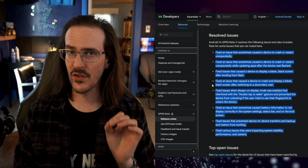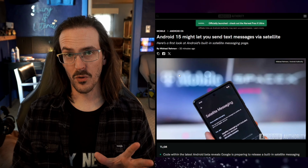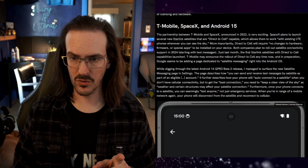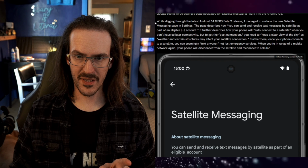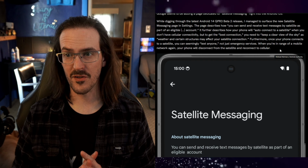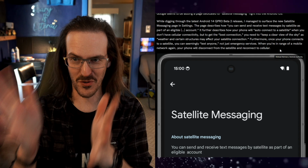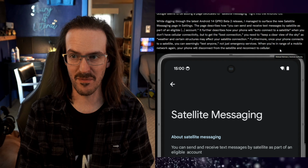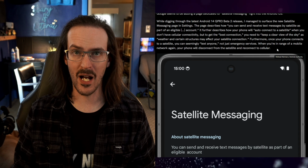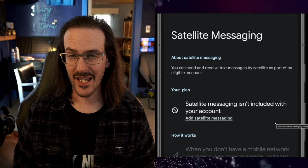There is one thing I think is pretty interesting though that is buried away in this beta. Of course, this comes from none other than Michal Ramon. If we scroll down here, he says, while digging through the latest Android QPR3 Beta 2 release, he managed to surface a new satellite messaging page in settings. And the page describes how you can send and receive text messages by satellite as part of an eligible account. You can actually see a screen grab from that settings page here.